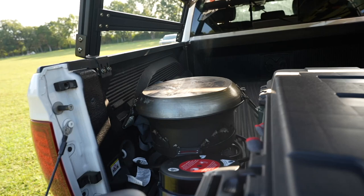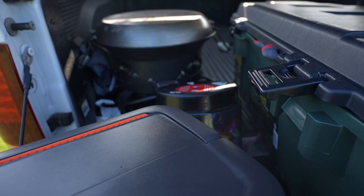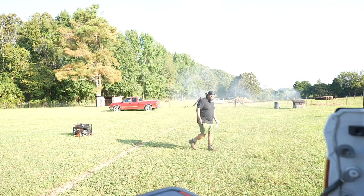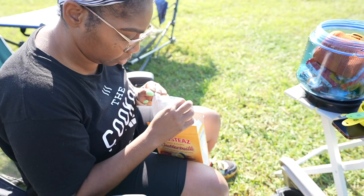So Courtney's brushing her teeth. I'm about to brush my teeth right quick. And I'm going to get this right here set up out here and start cooking, man. So let me get my teeth brushed right quick and we'll get it popping. All right, we'll get it popping. Courtney, she's in charge of the pancakes today. She's gonna get those measured out.